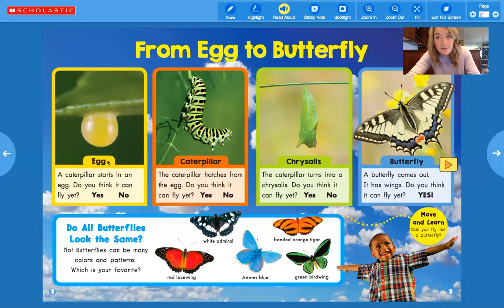Tell somebody or tell your own quiet brain something interesting that you learned about the butterfly's life cycle. Maybe you learned a new word like chrysalis. Maybe you learned about the shape or the position the caterpillar will put its body in before it becomes a chrysalis. Maybe you learned about where the chrysalis is located. Maybe you are thinking about where a butterfly lays its egg. Tell somebody some interesting information that you learned about the butterfly's life cycle.